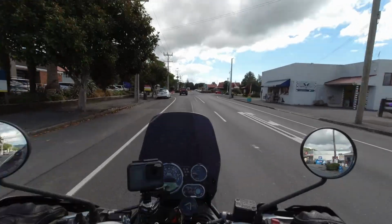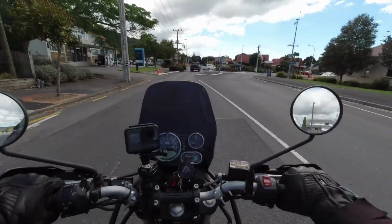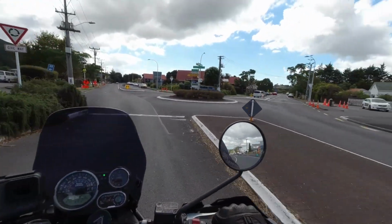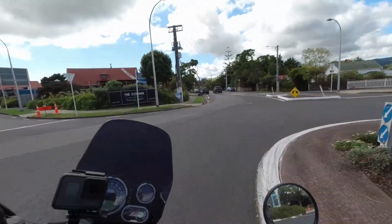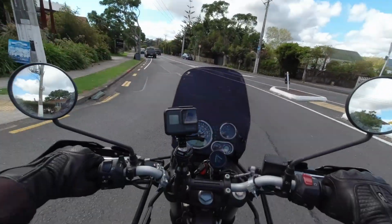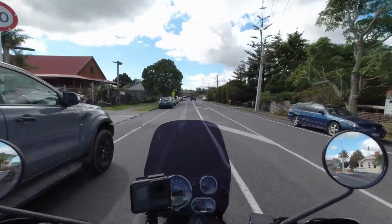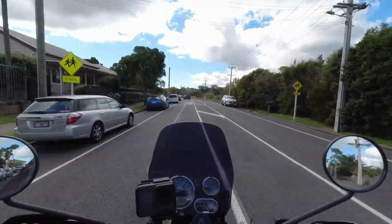This is Clevedon, lovely little township southeast of Auckland. I've always thought Clevedon had a charm about it. I kind of imagine this is how small towns across New Zealand looked 30, 40, 50 years ago. The town is set amongst some of the prettiest countryside around. I mean, heaps of green fields, rolling hills.